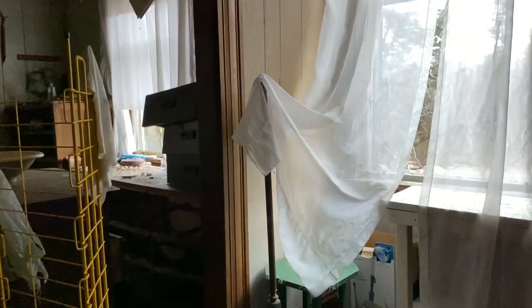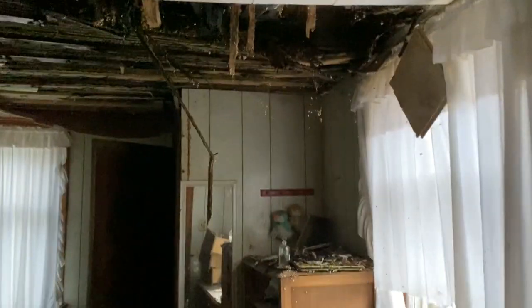Looks creepy. Creepy and perfect to explore, right? Look at that antique armoire. Dresser of some kind. Lots of mold in here too. You can hear some of the windows got smashed in. There's a bedroom. Must be a kid's room or something. There's another nice antique. That roof is gone.